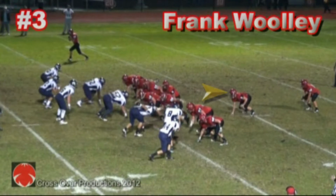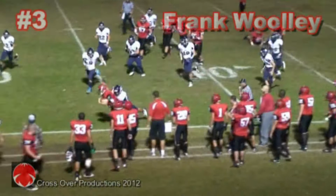Backs are in the I. Norton under center. Takes the snap, hands it off to Woolley, off the left side. He's got five, he's got 10. Out to the 46-yard line and a first down.